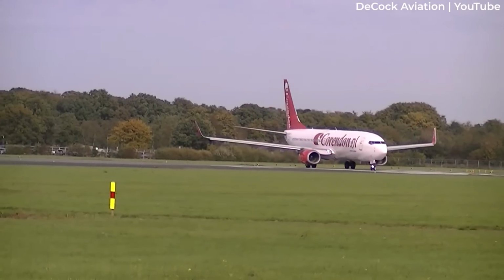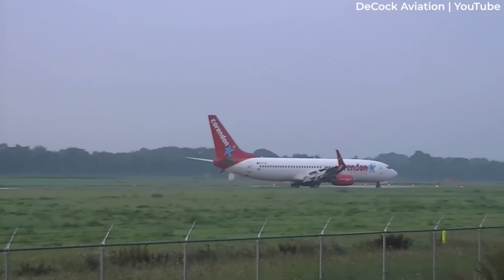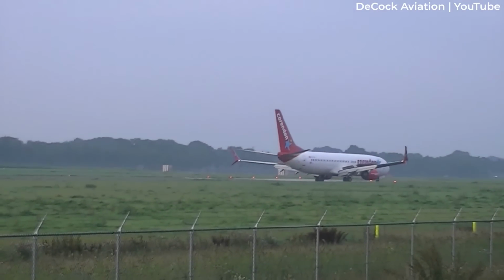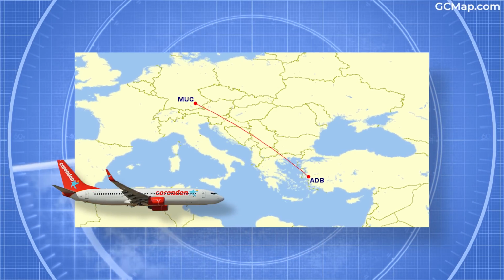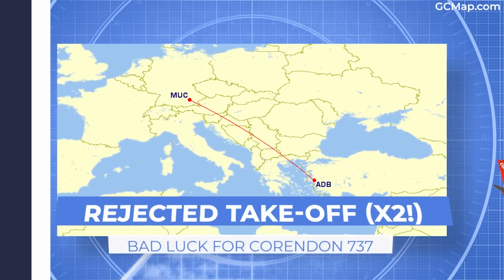On September 24th at Munich International Airport, a Boeing 737 rejected 2 takeoffs following alerts from an internal warning system. The aircraft was a Corendon Airlines jet registered Tango Charlie Tango Juliet uniform, which was scheduled to fly flight XC3562 from Munich to Izmir Adnan Menderes Airport. Let's use today's video to take a closer look at this incident.